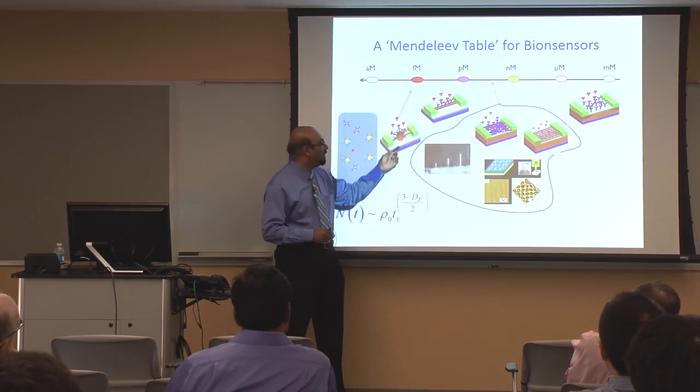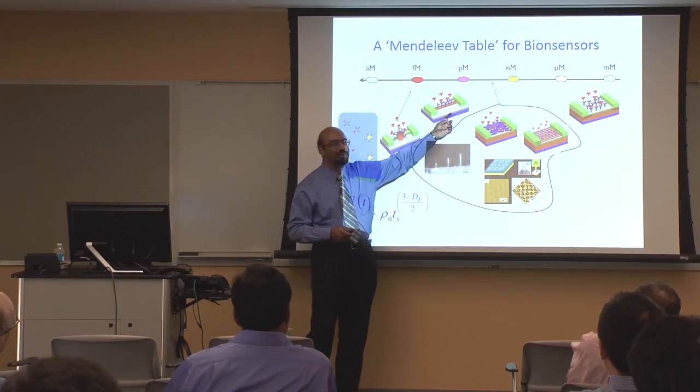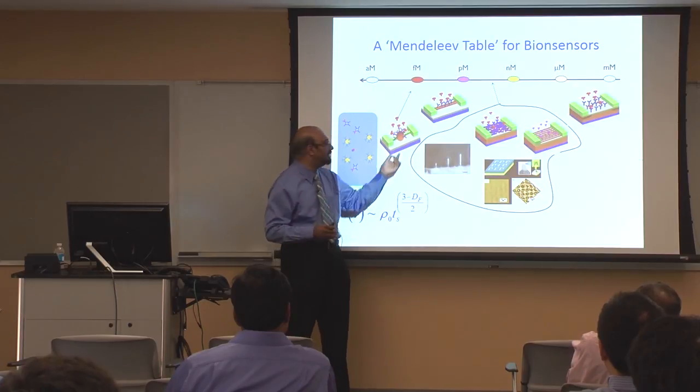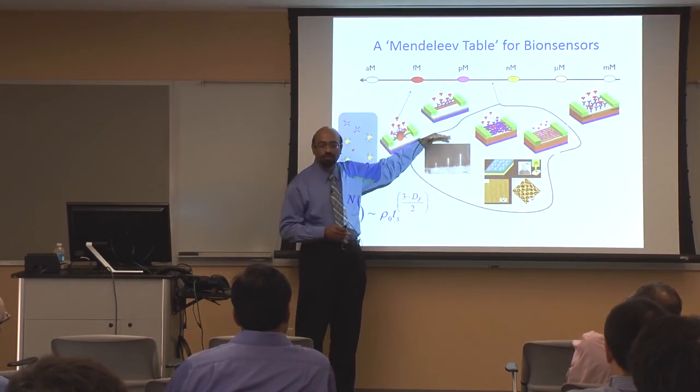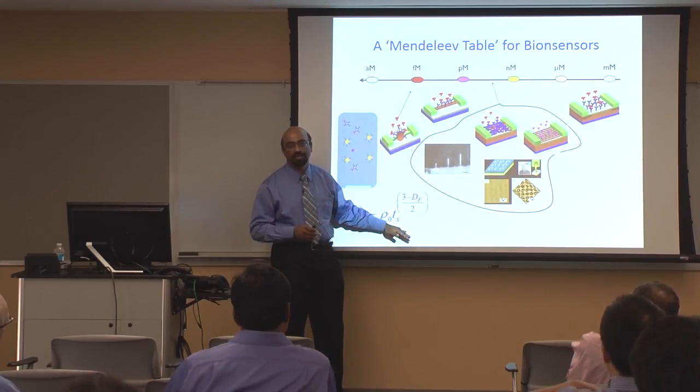If you thought nanowire is better, and you say that, okay, I'm going to make a nanosphere sensor. If one is better, then a sphere would be even better. Turns out, a sphere cannot beat a nanowire, because the diffusion limit cannot be beaten by this. This has the same diffusion limit as this one. So these are automatic things that tell you what you can and cannot do on these structures.